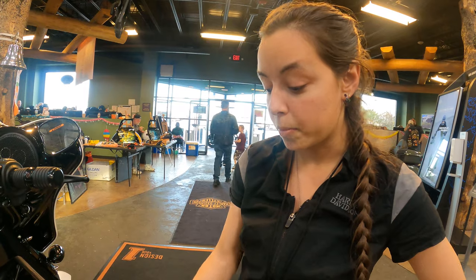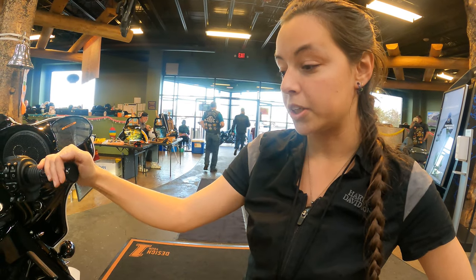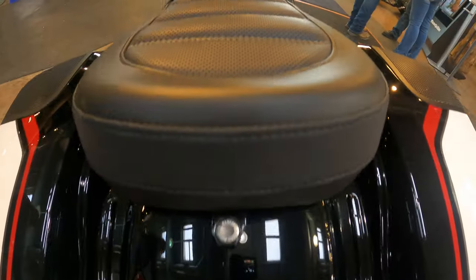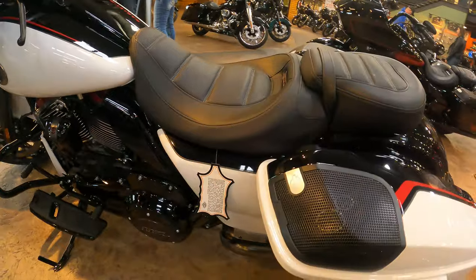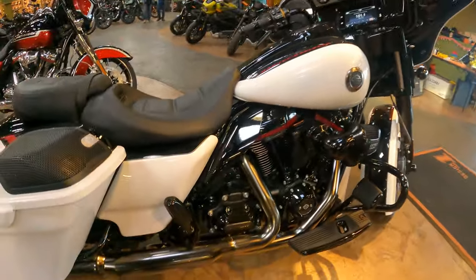The floorboards are custom. They're anti-shock, anti-vibration, so that when you're riding down the road, you don't feel the vibration. You can ride for a longer period of time. As well as the seats, they are also custom leather. They are authentic. You get a container of leather oil in the bike bags. Quite unlike the other CVOs.